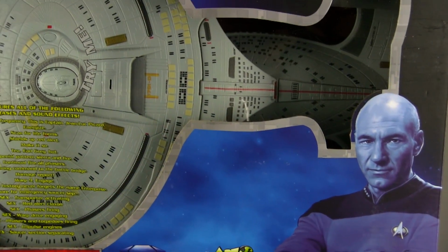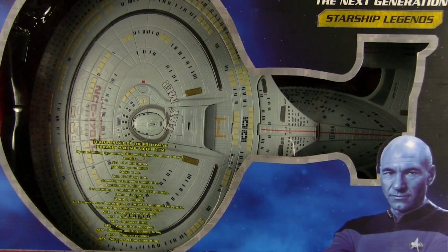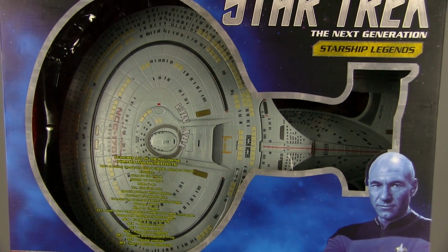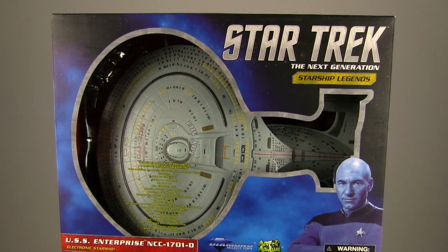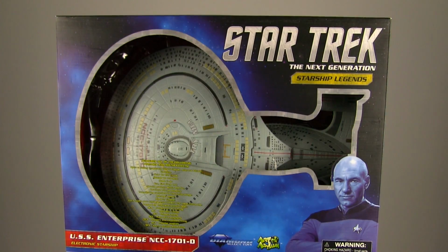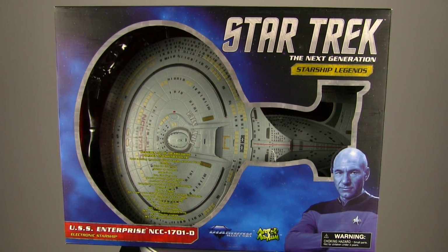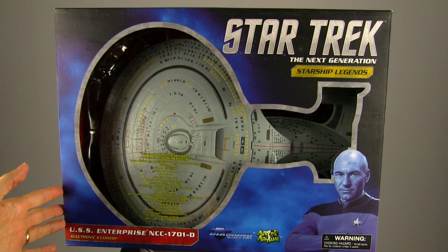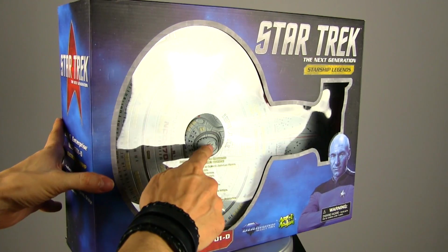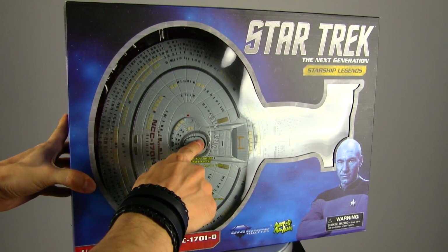And the box does feature a window so that you can see the actual product. If you want to keep it mint in box, I guess you could and still sort of enjoy the ship. It is electronic. It has some really cool electronic features on it. And so for the people who want to try it out before they buy it or don't want to open it at all, you are still able to actually use the electronics just by pushing the button here.